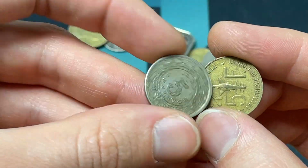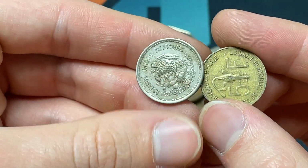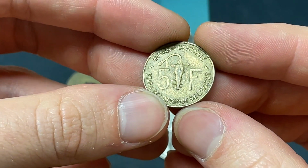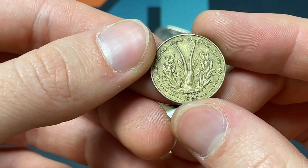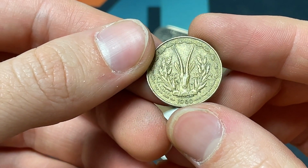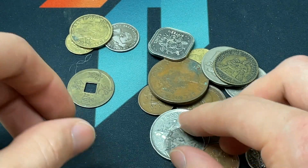And then right here we see a 1938 5 centavos from Mexico again. 5 francs from the Central Bank of West Africa with this sort of gazelle or horned animal on it. So sort of interesting regional currency.